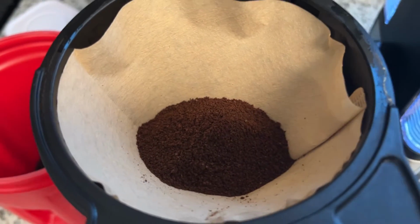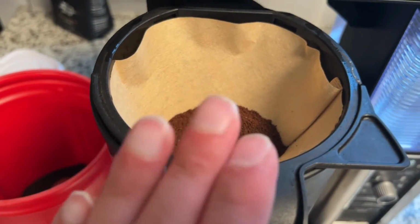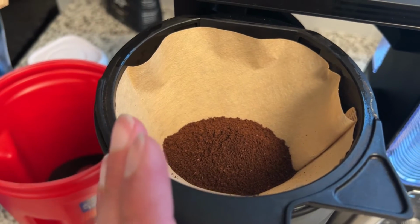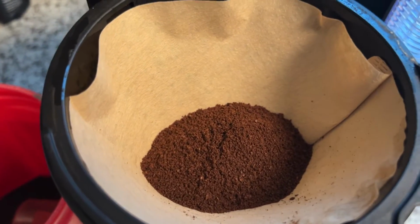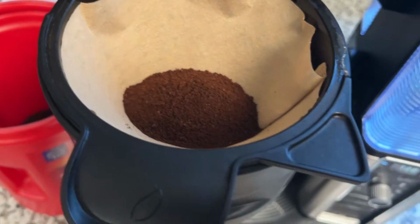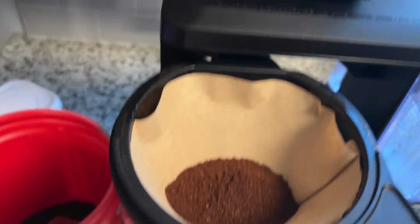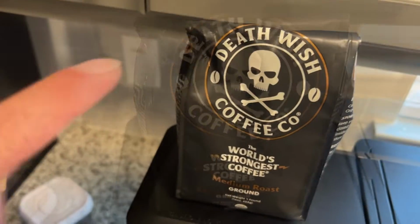Now they also say that the roasting process takes out some of the caffeine content so that your blondes and your lighter roasts theoretically should have more caffeine in them per cup. That I couldn't answer because I don't have any kind of testing for that. But they do say that this medium roast here is the world's strongest coffee.